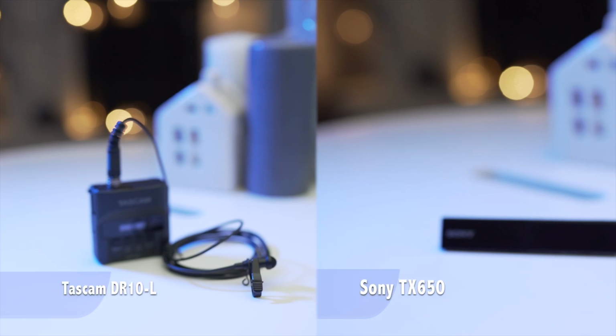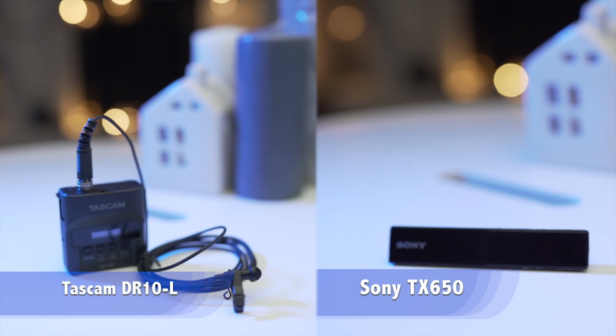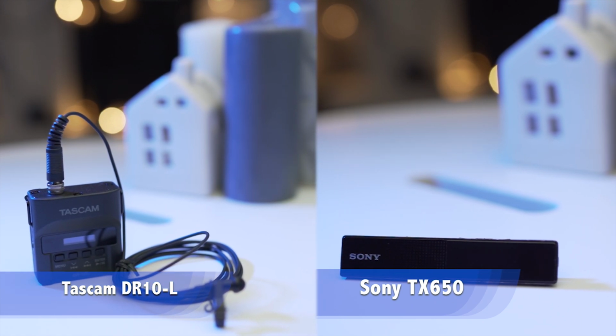So for that, we come back to the two trusty things that I always use, which is either the Tascam DR10L. Ideally, I would like to use that all the time if I could. It's not always possible, so that's when this TX650 comes in play. And yeah, it's just about communicating, finding out who's giving toasts, speeches. You can do that even before the day, which I like to do.